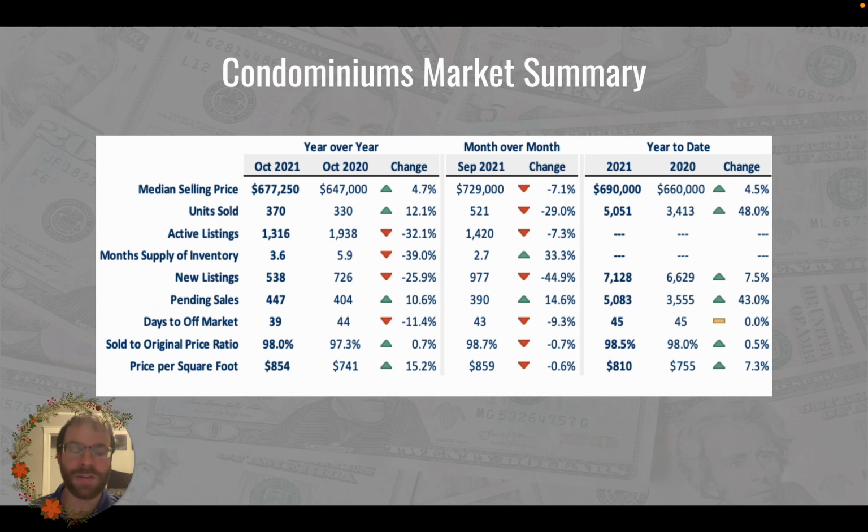So a ton of super interesting insights here. If you have any questions or you want me to dig deeper into any of this, we're totally glad to do that. Again, we just want to give you a snapshot to keep you updated with what the market looks like. This is definitely valuable information if you're a buyer thinking about potentially buying a single family home or a condo, but also if you're a seller, right?